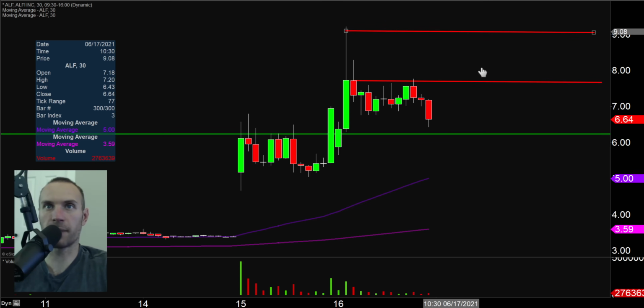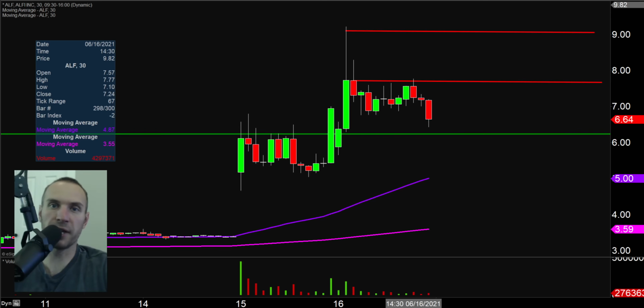But then if the price can push up through there, the next key overarching level, just again asking that question, okay, where did the party officially stop today? Where did the momentum stop? Right up there around $9. But all in all, good healthy day, higher highs, higher lows, and that's what you want to see.